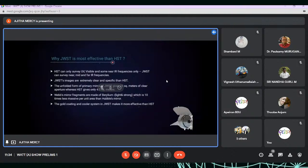The unfolded primary mirror of JWST, that is the gold-coated mirror, gives 25 square meters of clear aperture. That is, across it is about 6.5 meters. So it has a larger area, so that it can collect a large amount of IR wavelengths. Whereas the HST gives only 4.5 square meters. Webb's mirror segments are made of beryllium. Beryllium is light and strong, in order to work in space.